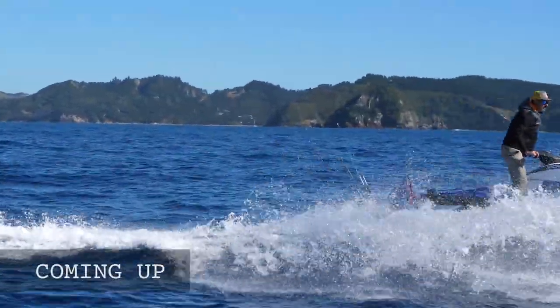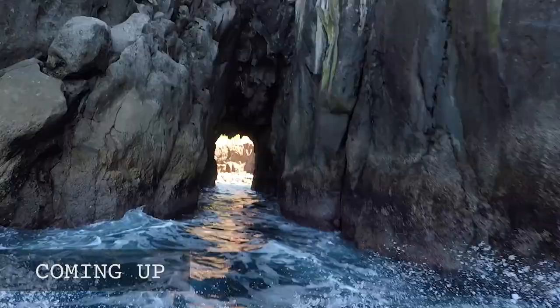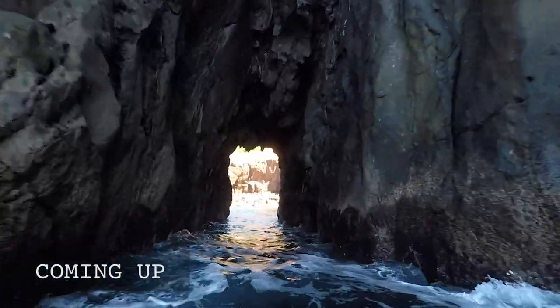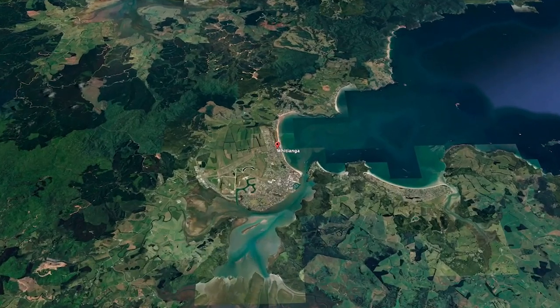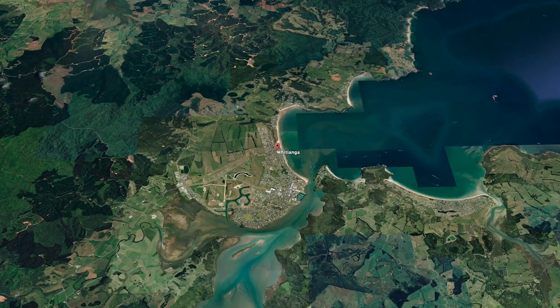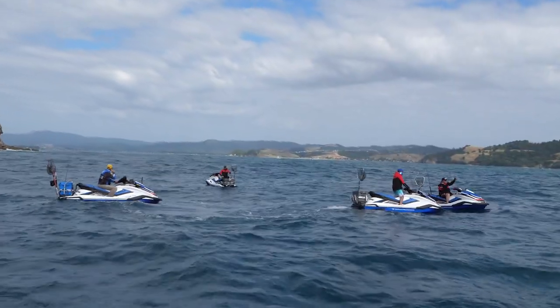Coming up, the wind dies down. Yes! So we head out wide in search of adventure. This week on Jetfish, I'm fishing in the beautiful Whitianga with a group of New Zealand and Australian wave runner dealers in a Trans-Tasman jet ski fishing competition.